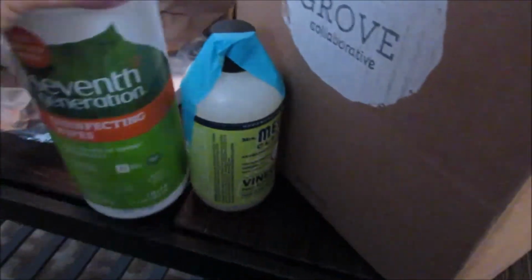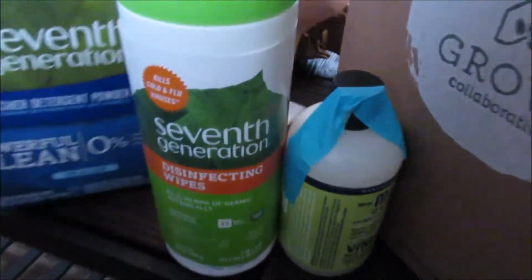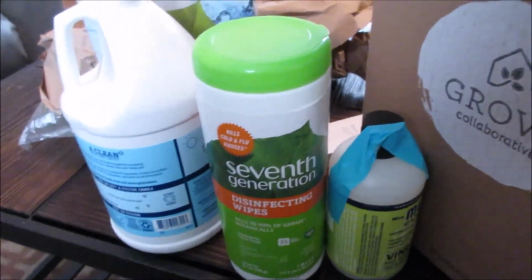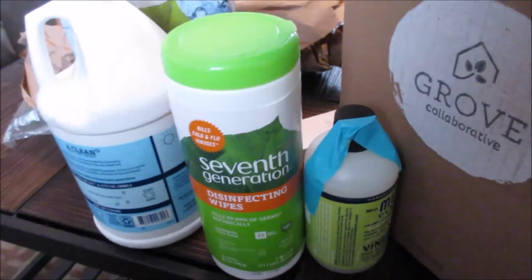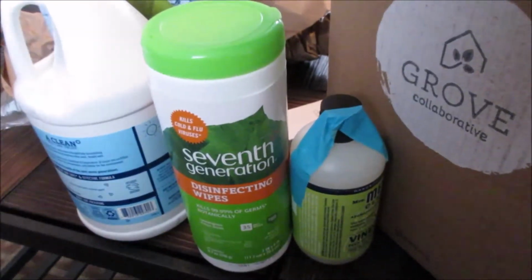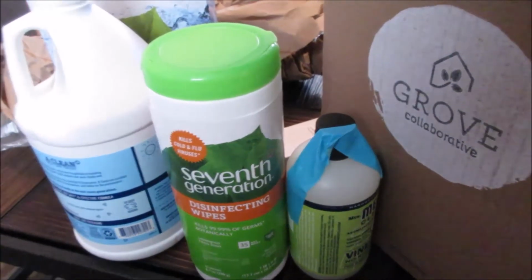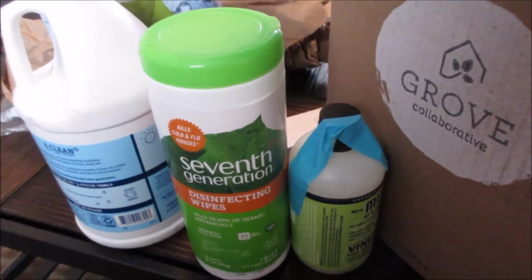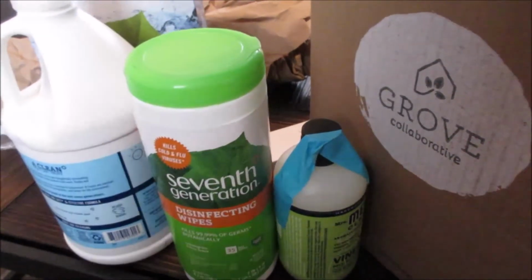But yeah, overall, Grove Collaborative has been a lot of fun to try out. A lot of these really great products that, you know, I've never used before. So Grove Collaborative is opening me up to a whole new world of cleaning products. I've been going a little bit crazy buying them, not gonna lie. I'm pretty much done now, I think, for a little while. But I just kind of wanted to try everything and see what I really liked.